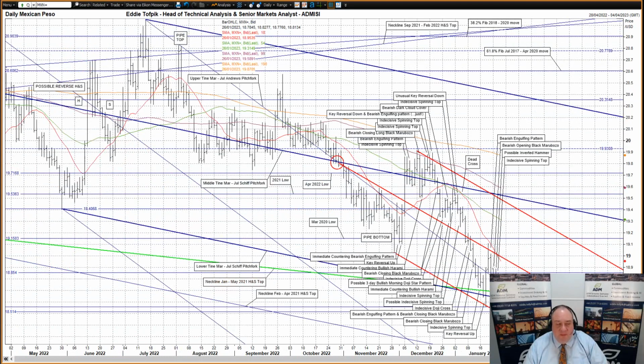US dollar against the Mexican peso. A fourth bearish black crow yesterday, but it was also a lower yet still indecisive spinning top pattern. This follows on from the previous session's action where the actual action was pretty close to being an inverted hammer pattern. This is an interesting pattern as it is traditionally seen as a bullish reversal pattern, but the data indicates it is a bearish continuation pattern almost 7 out of 10 times.